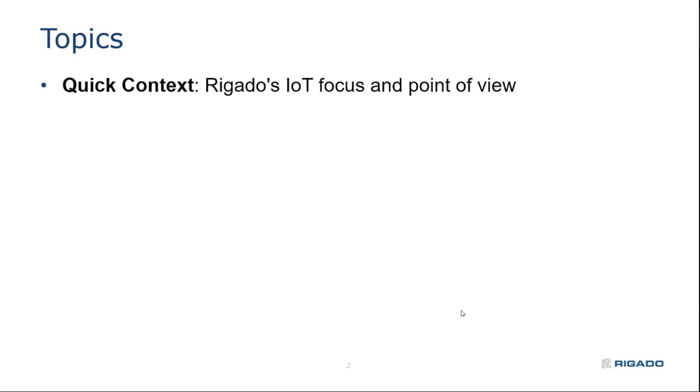Level set here, the topics I'm going to talk about are a quick context on Rigado and our focus in IoT, and give you our point of view on commercial IoT, as well as do a deep dive into many of the threats and how we mitigate those with our IoT gateways.